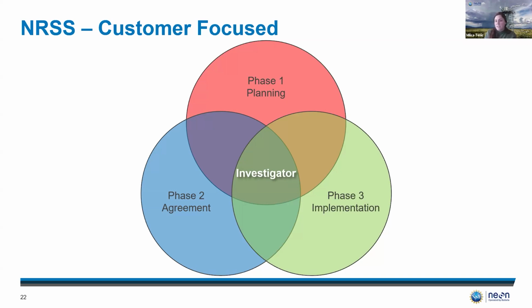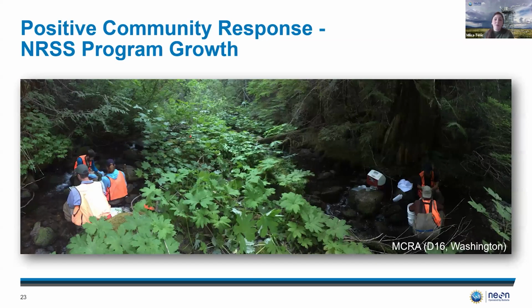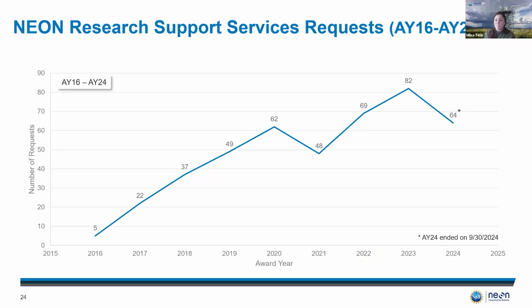By focusing on investigators' research needs, we've had and continue to aim for a positive community response. On the next page, I'll show you how the program has grown over the years. On the slide, the x-axis shows award year, and the y-axis has the number of requests. This graph shows the number of project requests per award year, as this is how we do our reporting.